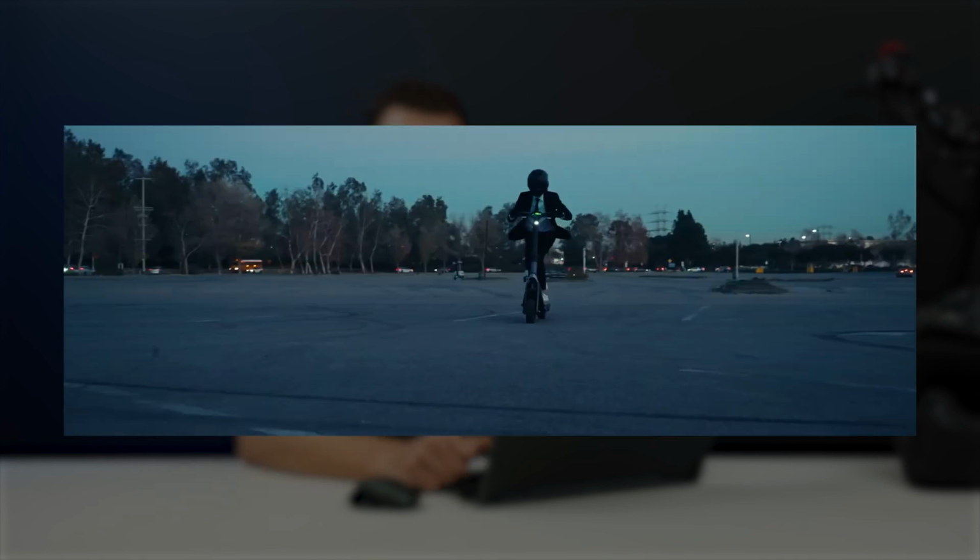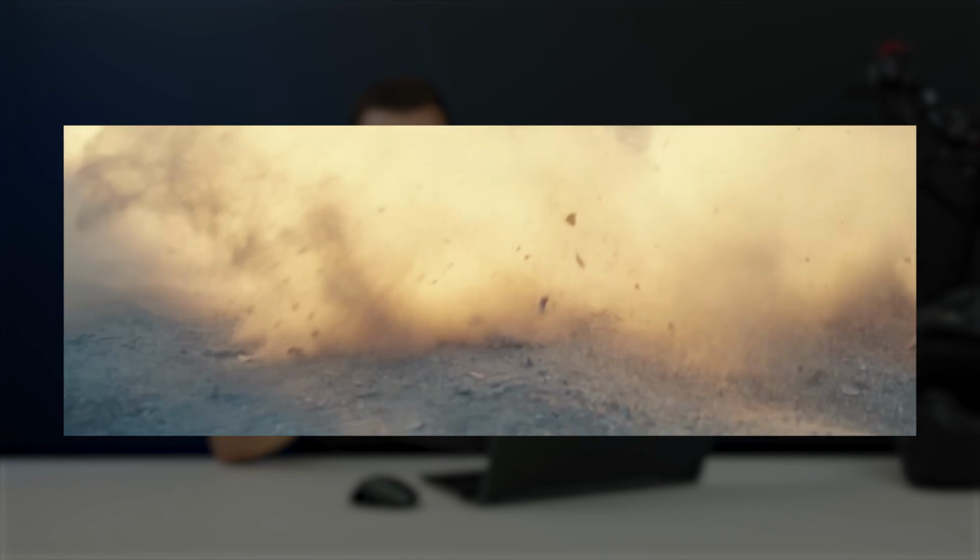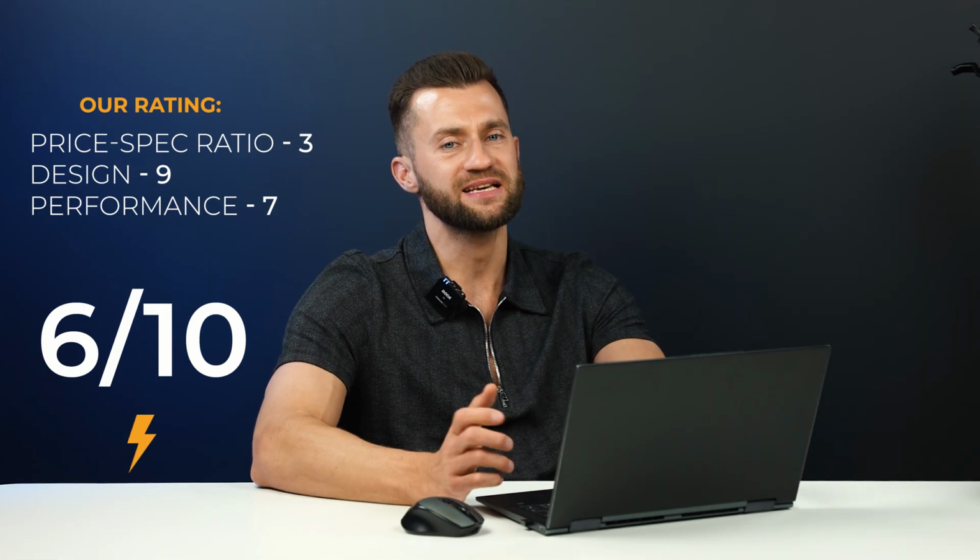So personally, I would stay away from Segway GT series. I'm going to be honest, we will definitely review one if we have a chance. All things considered, we give it a rating of 6 out of 10.